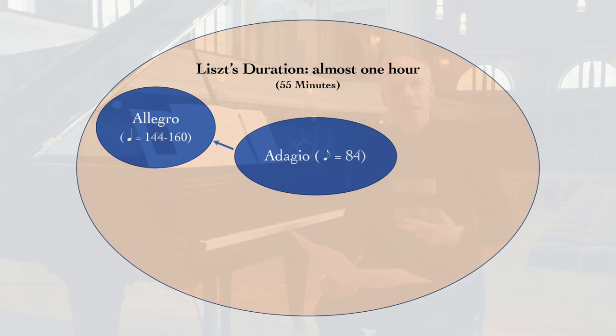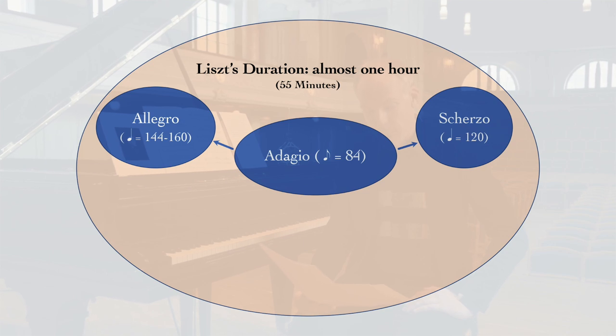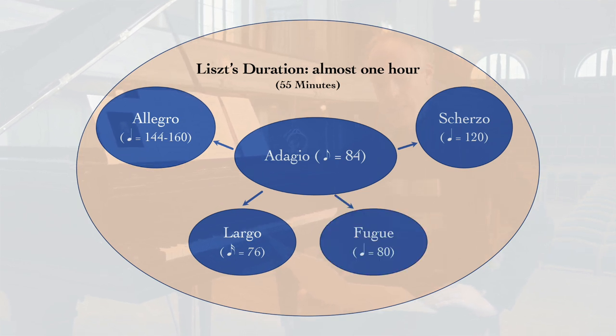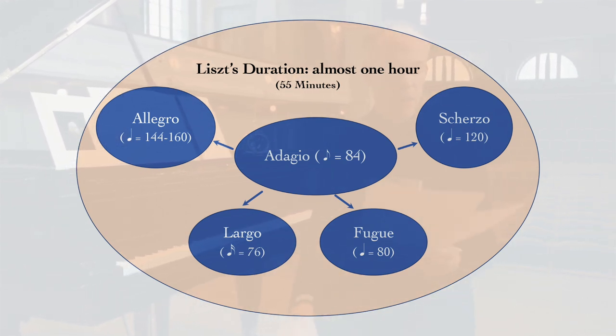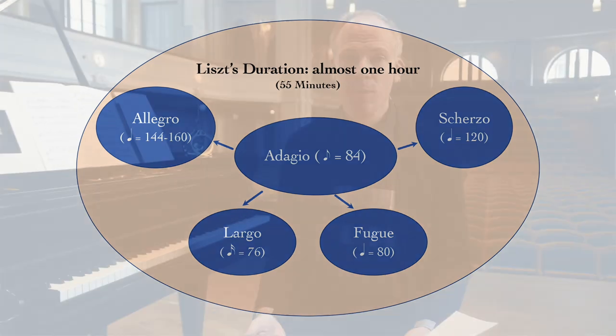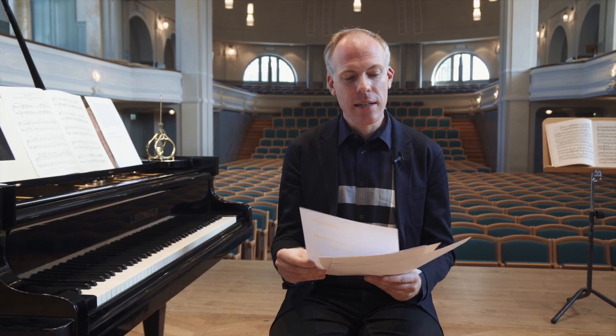For the allegro, I have a tempo between 144 and 160. For the scherzo, it's 120 for the crotchet. The largo is semiquaver 76, and the fugue is crotchet 80. So I took the original tempo by Liszt for the adagio. I also took the original tempo by Beethoven for the largo, but I slowed down all the fast movements. So the allegro is not quite half speed, it's faster than half speed, but it's significantly slower. The scherzo is practically half speed, and the fugue, again, is almost half speed.